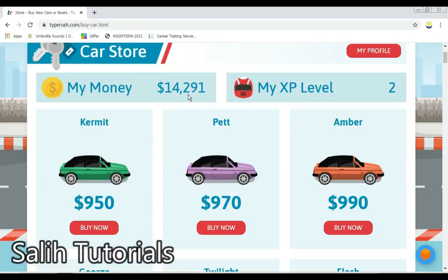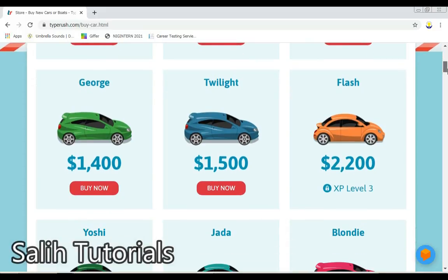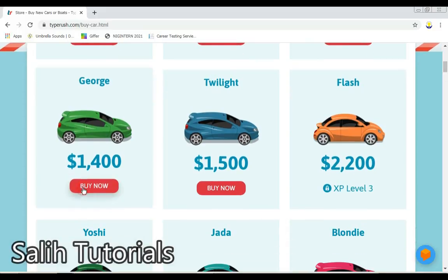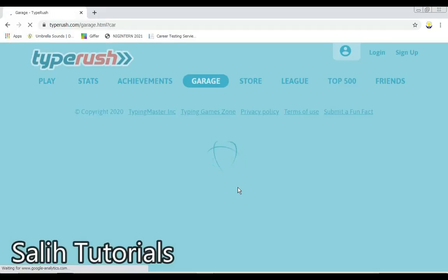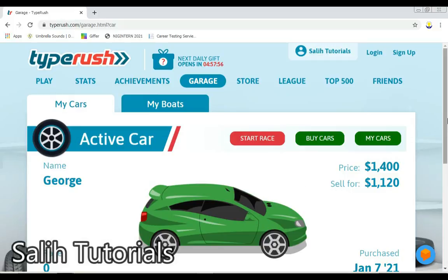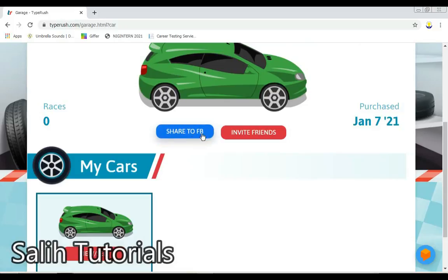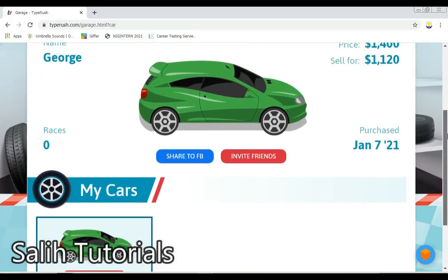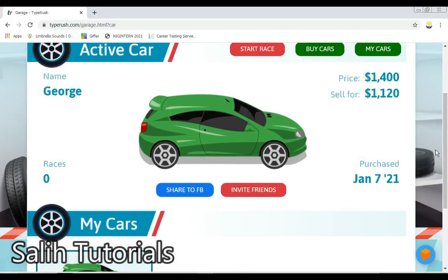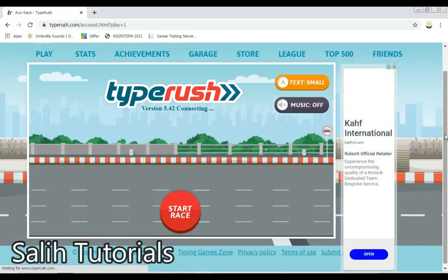Now I have $14,291 in my account. I buy car according to my budget. I buy it. If you like, you can share on Facebook from here and invite your friends. Now I have bought this car. Now I want to race in this car. I do a little race and then I go to the next game.